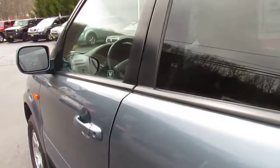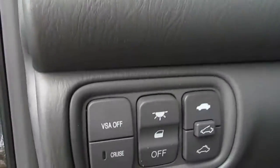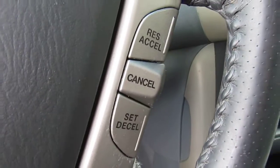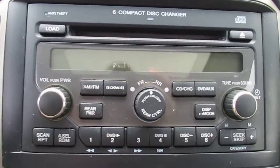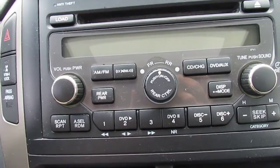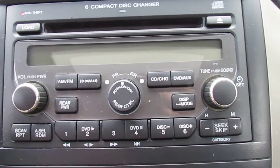You've got power windows, power door locks, power side mirrors. Also have your sunroof controls right there. Your multifunction steering wheel with your audio controls, as well as your cruise control on the right hand side. Have all of your music needs right here. Your AM, FM, satellite radio, your CD changer, as well as your DVD settings and your auxiliary.